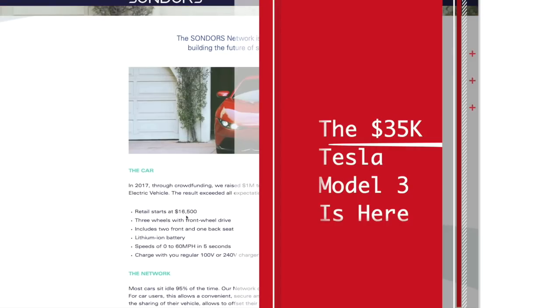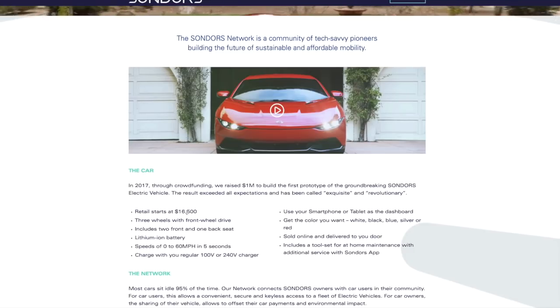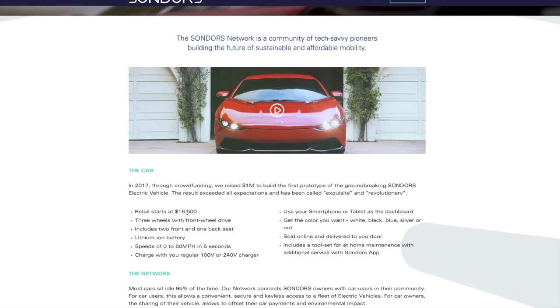But let's talk about the car real quickly. So the retail is $16,500, 3 wheels, 2 in the front. It's a reverse trike lithium ion battery, 2 seats in the front, 1 in the back, which is really awesome. Great concept to have 3. Speeds from 0 to 60 in 5 seconds. You can charge with your regular 110 and your 240 charger. Use your smartphone or your tablet as dashboard.